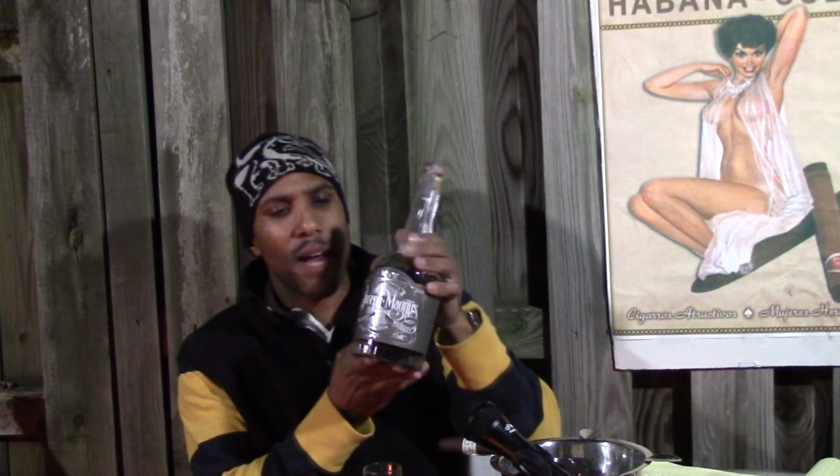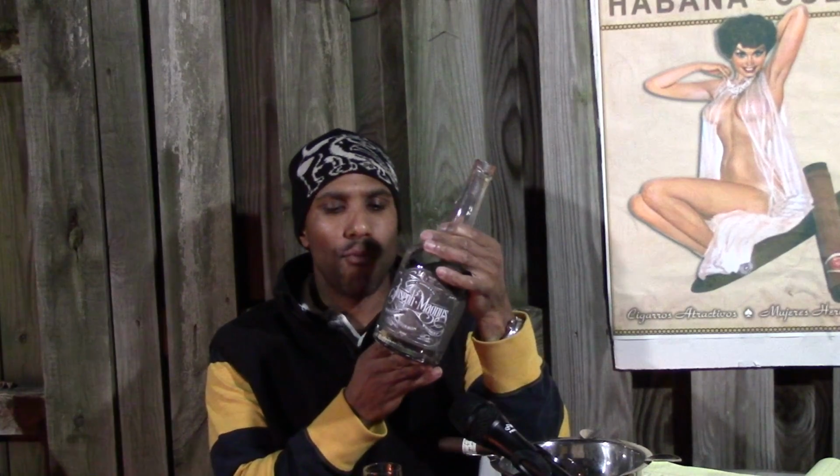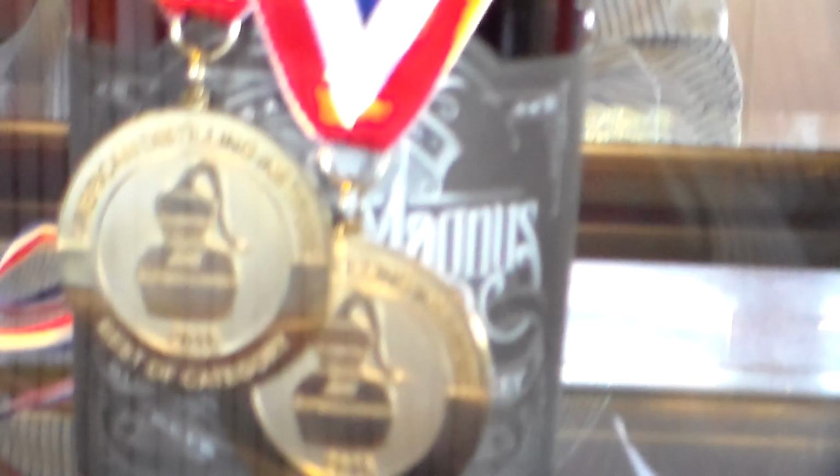Now let me tell you about this Joseph A. Magnus. This is a special bourbon, and I want to highlight this. There's not enough press about this yet. This is a double gold winner, so this is not some fly-by-night.